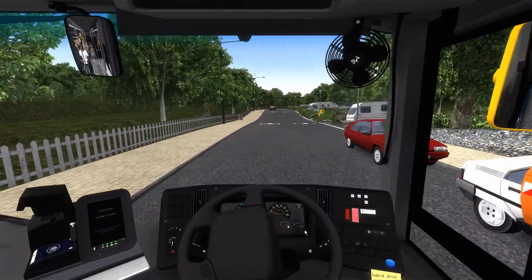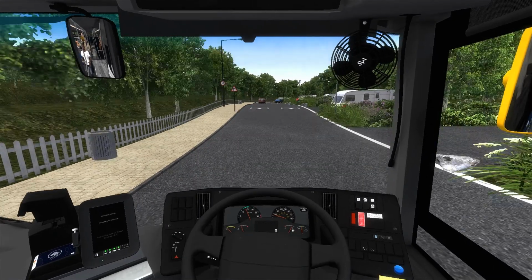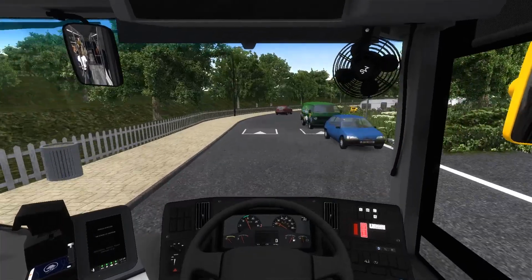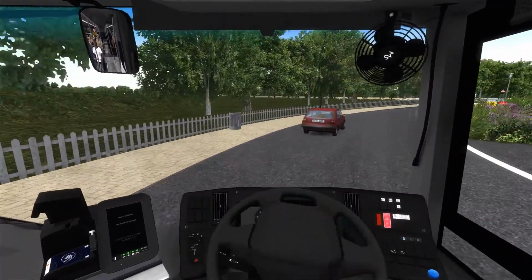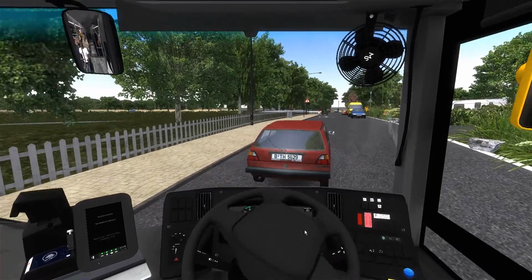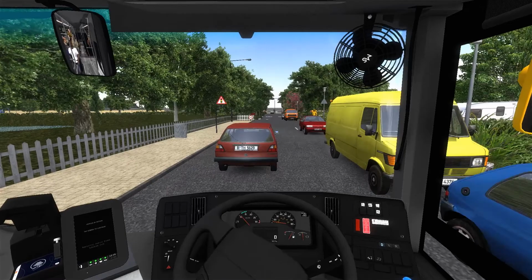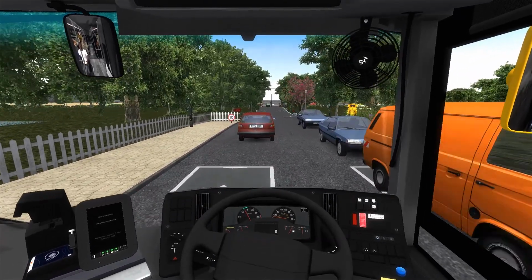I mean, First had most of their double deckers as Geminis, when they were Gemini 1s or Gemini 2s. And Arriva had a lot of B9TLs as well. And it's just a shame that the B5TL and LH didn't take off as well as the Gemini did.